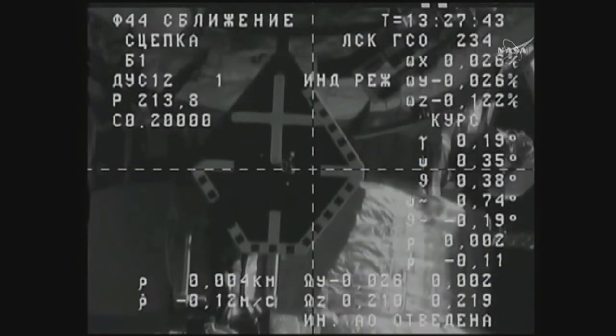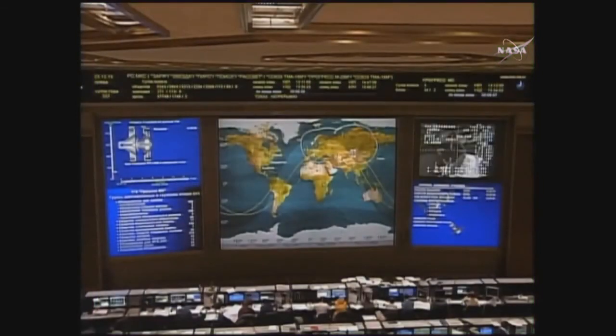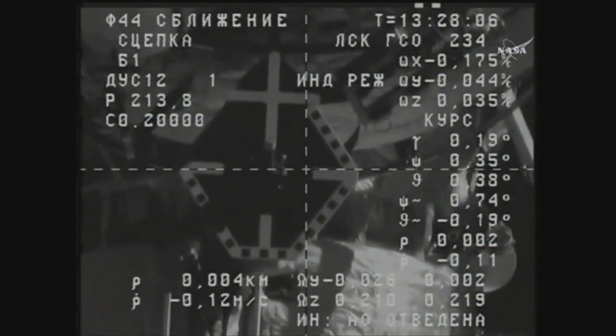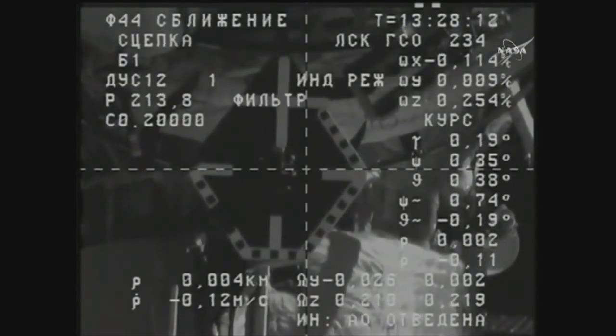A perfect automated approach by the upgraded Kurs rendezvous system. All of the Progress systems behaved extremely well, and sets the stage for those systems to be integrated into future unpiloted Progress resupply ships and manned Soyuz vehicles, the first of this new genre to be launched in late June with the Expedition 48/49 crew.